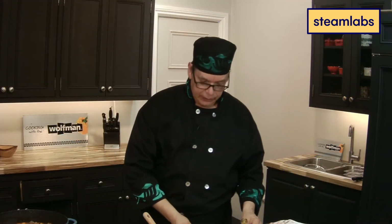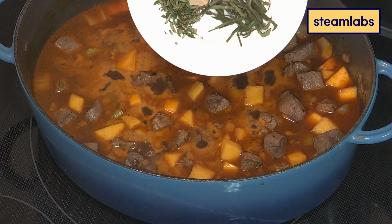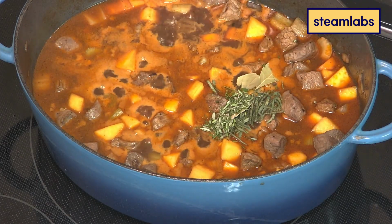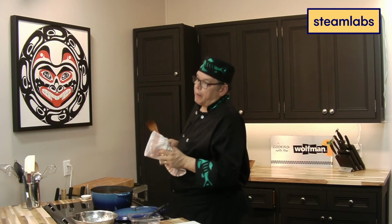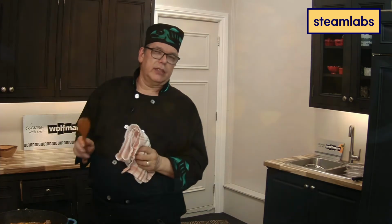The next thing I'm going to do is add in the herbs that I chopped up, which is the fresh rosemary, the sage, and I'm putting in a couple of bay leaves. This will give it the seasoning and the flavor that the stew needs. So now that's come back up to a simmer, I'm going to cover it up and cook it for 45 to 60 minutes. I'm going to check it periodically, make sure it's not bubbling too high, give it a little stir once in a while, but make sure it's covered.